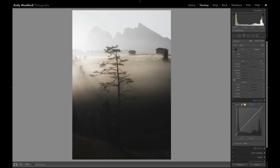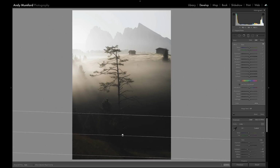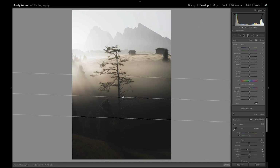And the shadows at the bottom there, we'll push them up just so we can start to see those edge details. So we can see that there's something happening down there, but it's not too strong. Something like that, and that's about perfect. I'm going to do a little bit more work on there actually with another graduated filter at the bottom there, which we'll just put there.